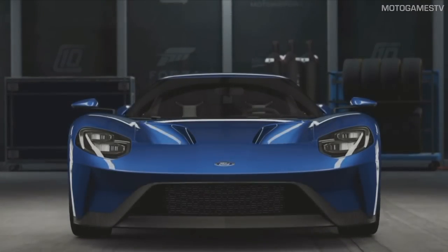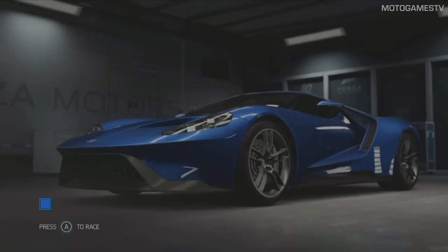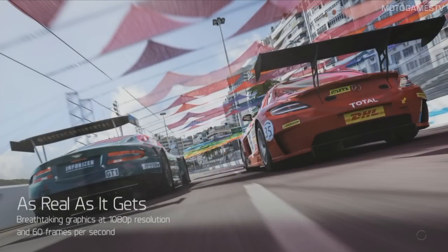Will Forza Hub continue with FM6? Absolutely. Our Forza Hub, for those who don't know, is our official Forza app on Xbox One. In fact, you should go download that, because we just added a bunch of new features recently. There's a lot of different ways you can get cars and money when Forza Motorsport 6 launches. Forza Hub is going to be integral.